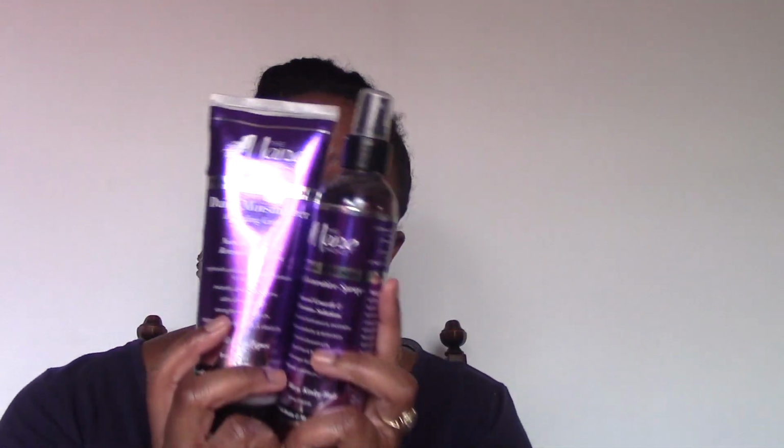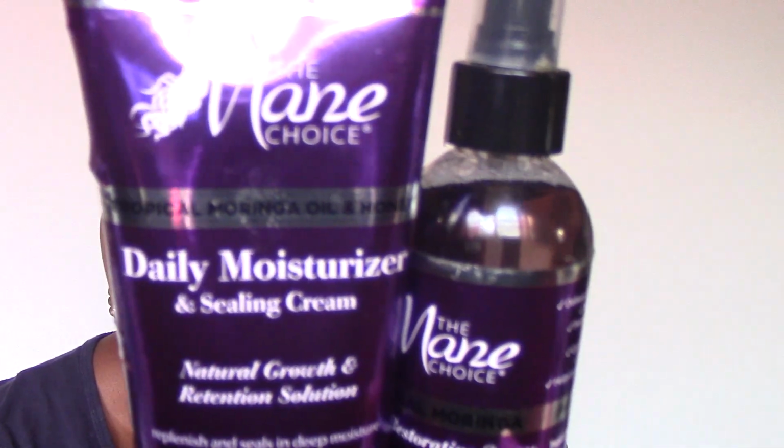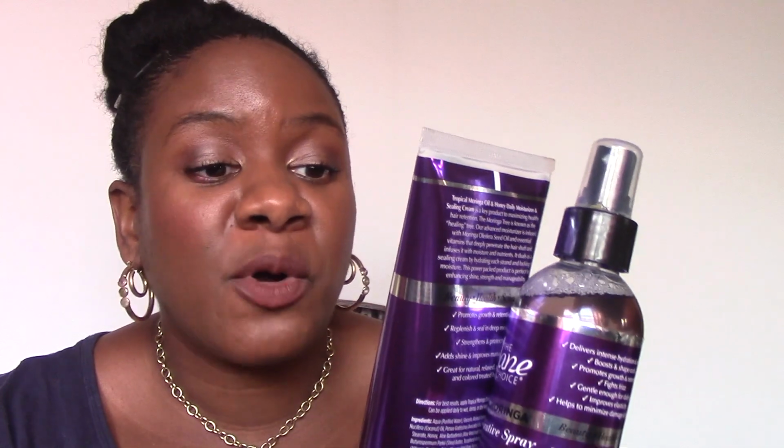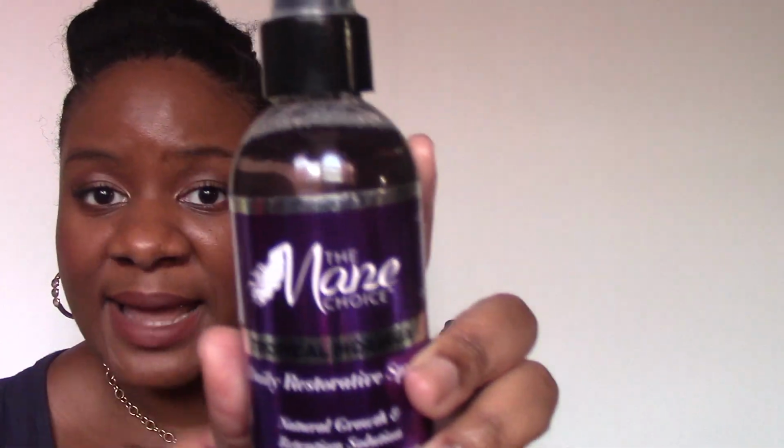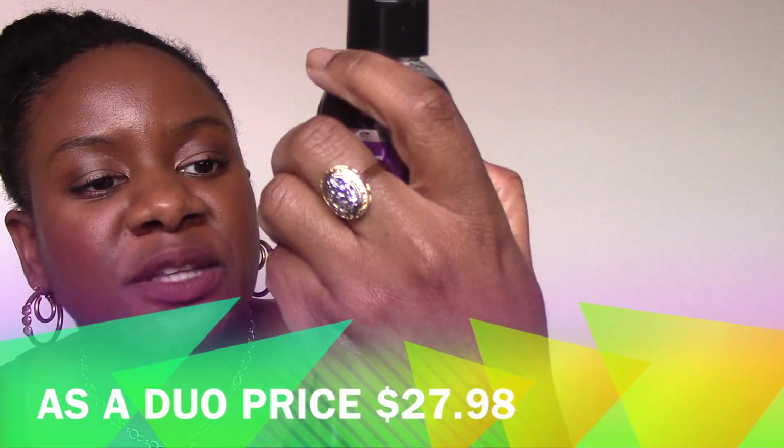But something that I still do like from the main choice, and I use these as a duo, that's how they were initially sold too, and I think she still has them sold as a duo, but you can certainly buy them separately, is this Daily Moisturizer Cream. It's the Tropical Moringa Oil and Honey, and it says Sealing Cream, because it is thick enough to feel kind of like a sealer. And then what I can precede this product with is this one, its own little spritzer, the Daily Restorative Spray, right? So I can use this restorative spray, which also has the same nice scent, and they do have this in the body wash form as well.